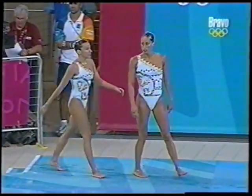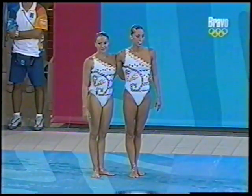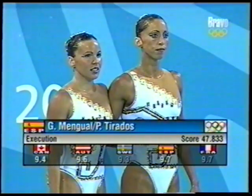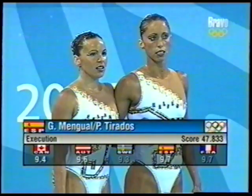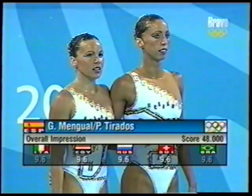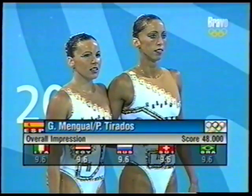And Don, in the execution score, the judges are going to be looking at two things. 70% of what they're looking at is going to be the required elements. Execution, those are the scores. Execution, 9.4. The judge from Sweden, pretty tough on them. 9.3, 9.7, 9.7. The high and the low is going to be dropped. Now overall impression. 9.6, 9.6, 9.6 across the board.